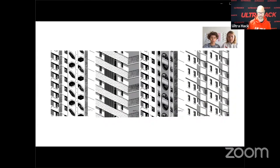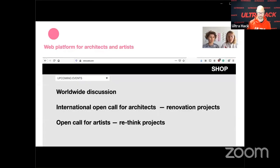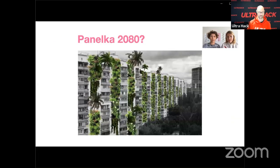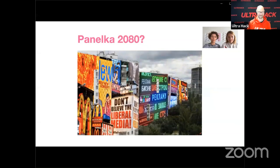These are our posters. Business model. And also we suggest to create a web platform for architects and artists to start a wide world discussion about Panelka, and an international call for architects who can create renovation projects, and also some artist impressions. We will show you our impressions. So Panelka could be like that in 50 years, or maybe like that, or possibly like that.